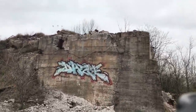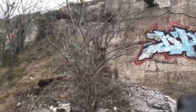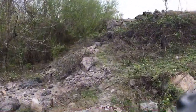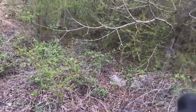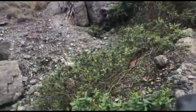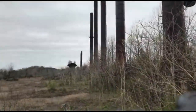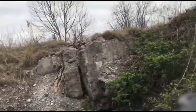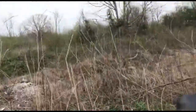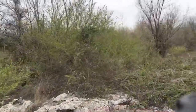That looks pretty sick, I gotta admit. I love the color scheme. Nice. I wonder how old that is. Ooh, you gotta be careful around here. There's lots of rusted metal. Yeet. What a view. Wow. This might be hard to get through.